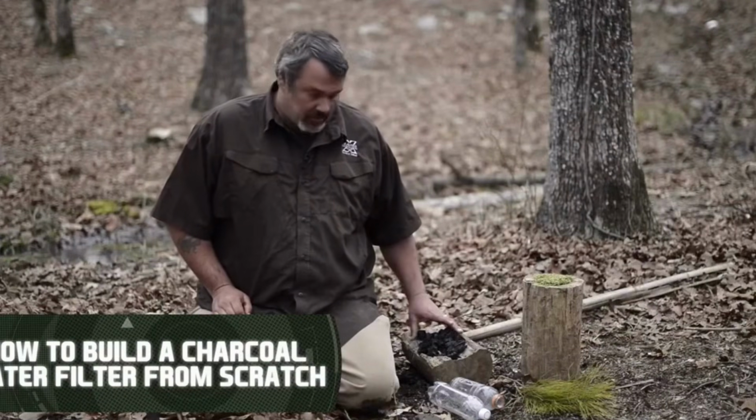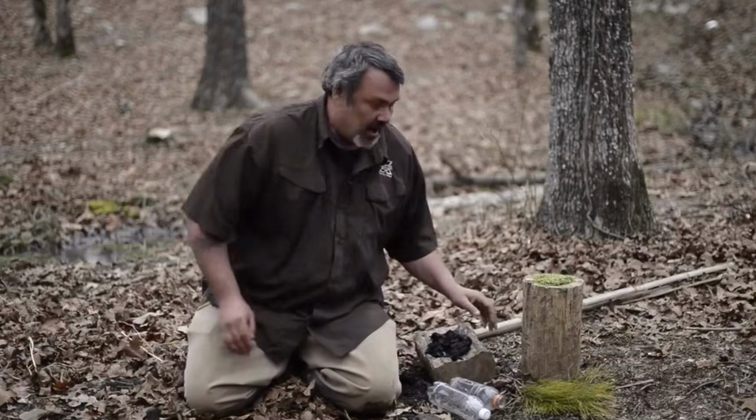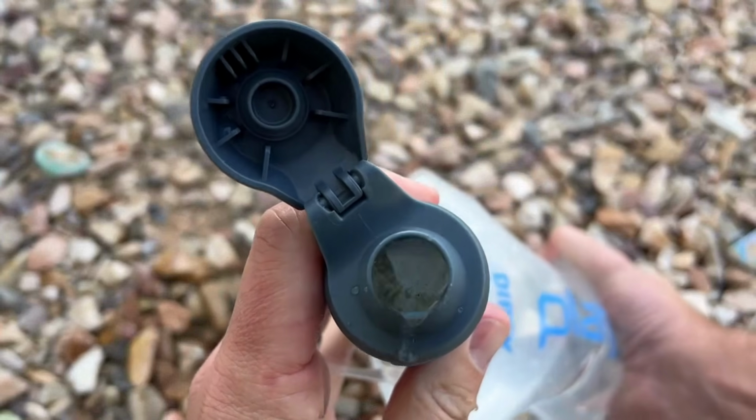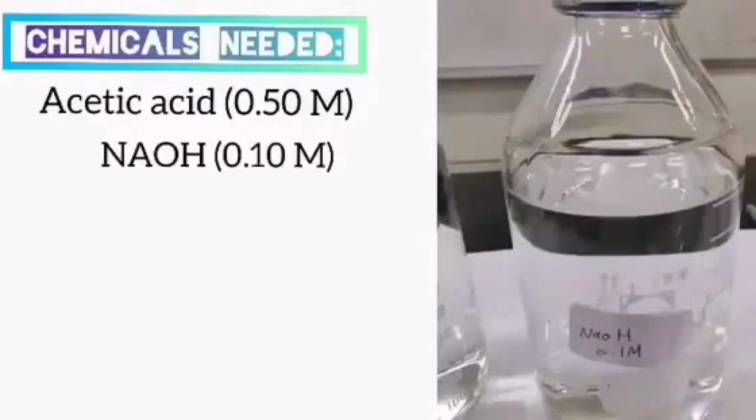For folks like us who have watched expensive water filters fail exactly when we needed them most, this is the backup that never quits. That is not primitive survival, that is chemistry.